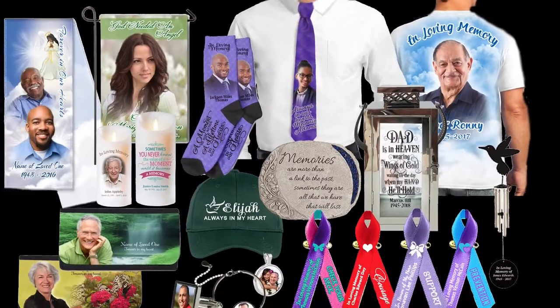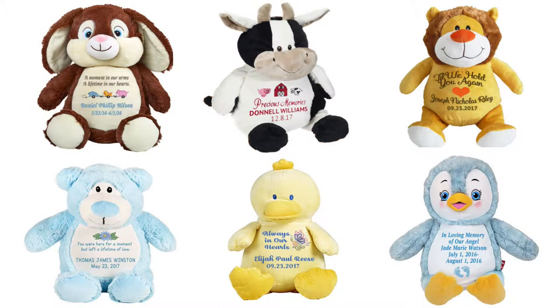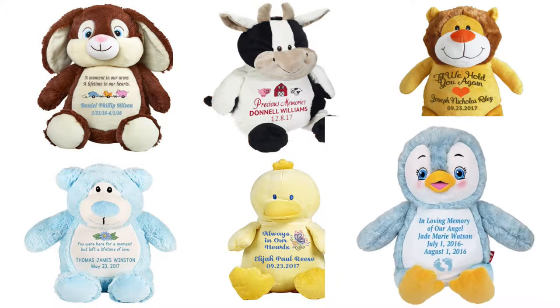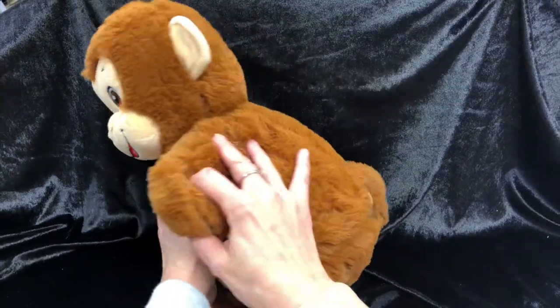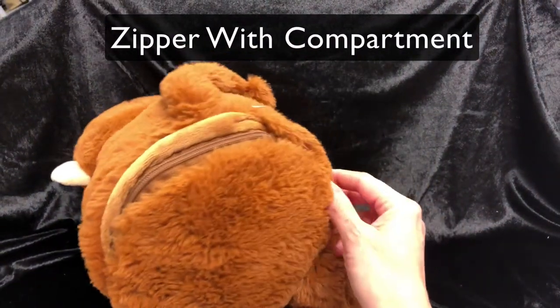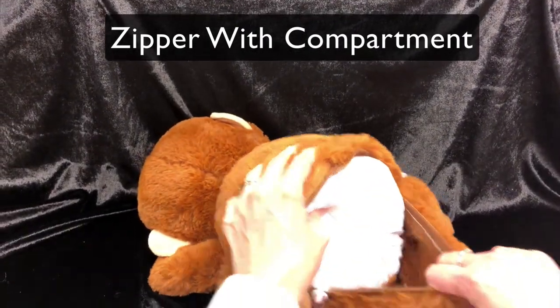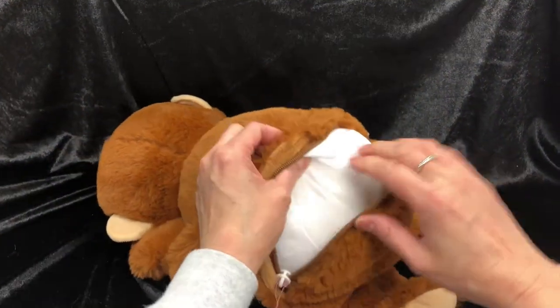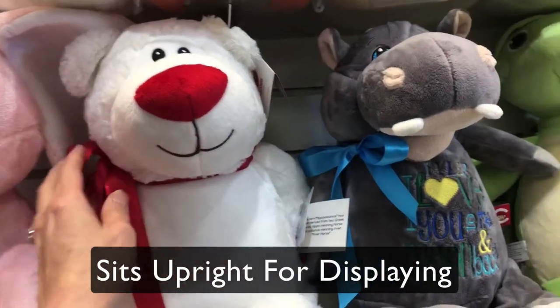We are proud to introduce our stuffed animal cremation urns. Our unique line of furry friends are personalized with embroidery and can hold cremains within its contents. The zipper located on the bottom of each animal provides easy access into the inside for safekeeping. It is a perfect choice to display a precious loved one's memory. It can sit comfortably on any shelf or cabinet.